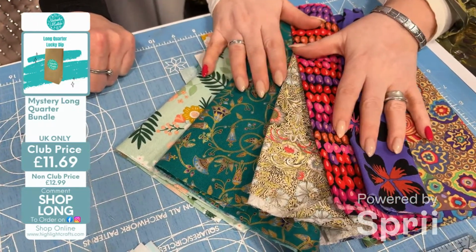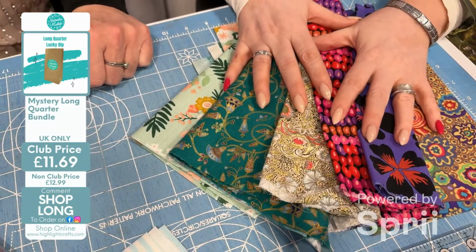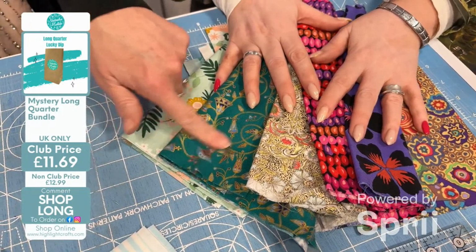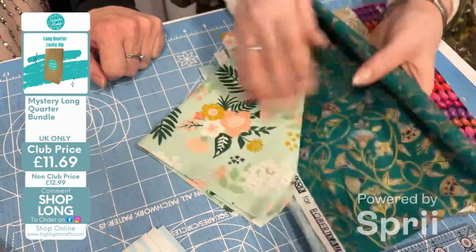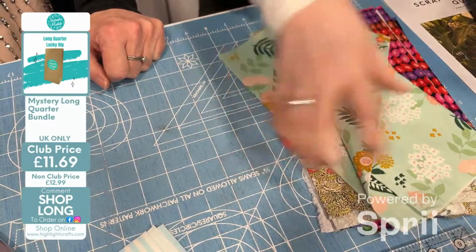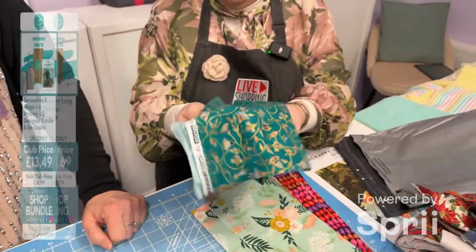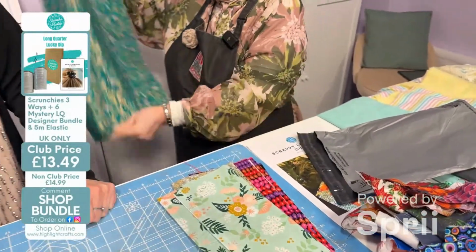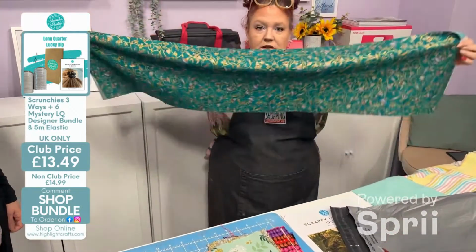So this could be this very one that you receive. This is going to go out to somebody. It is beautiful. How beautiful is that? As soon as I saw that, and it's heavy. I can feel that there's quality in there because of the weight of the fabric. So if I just open that up, 44 inches. Look at that. 10 inches by 44 inches.